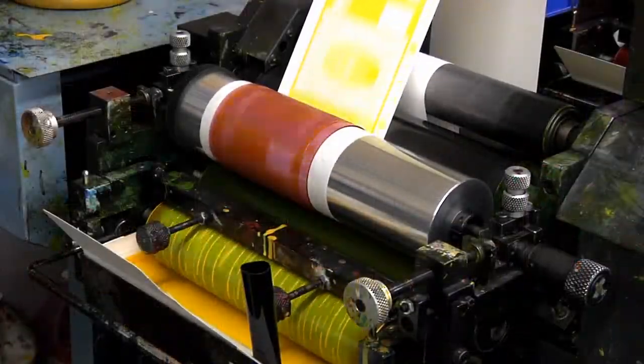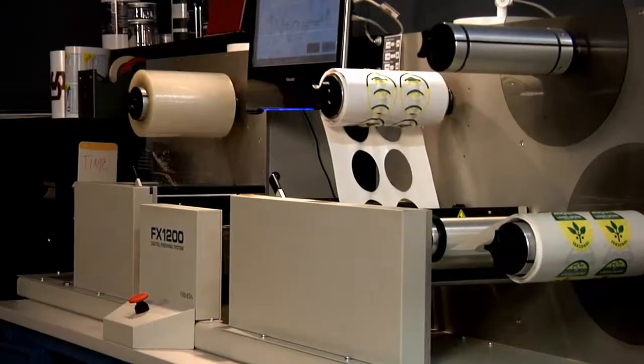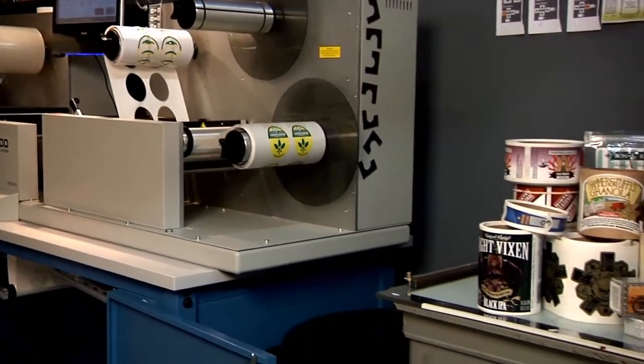We've always been a long-run flexographic printer, and that's still the majority of our work. And we brokered some digital work from time to time from other digital printers that had other machines. But having the machine in-house and being able to really learn its capabilities and learn the things that we didn't know we could do, that's been a great way to just broaden our product line and really help a lot more customers.